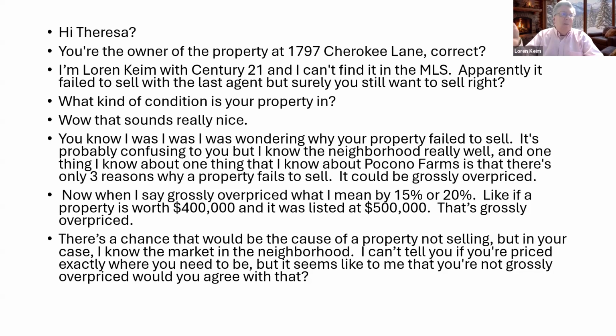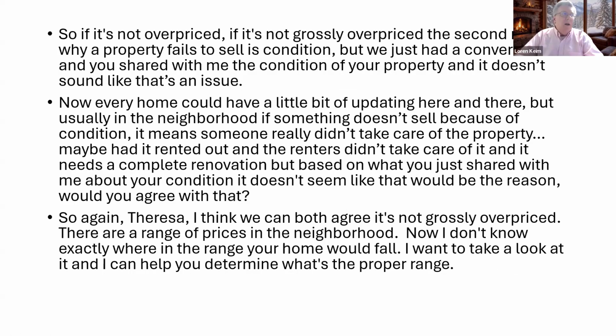And the one thing I know about Pocono Farms is that there's only three reasons why a property fails to sell. It could be grossly overpriced. Now, when I say grossly overpriced, what I mean is 15 or 20% above. Like if a property's worth 400,000, it was listed at 500,000. That's grossly overpriced. Now, there's a chance that would be a cause of a property not selling. But in your case, I know the market in the neighborhood, and I can't tell if you're priced exactly where you need to be, but it seems to me like you're not grossly overpriced. Would you agree with that? Well, yeah, I don't think we're that high.